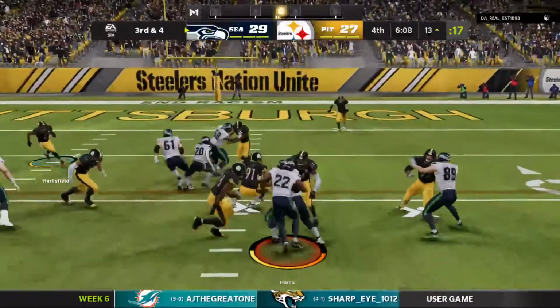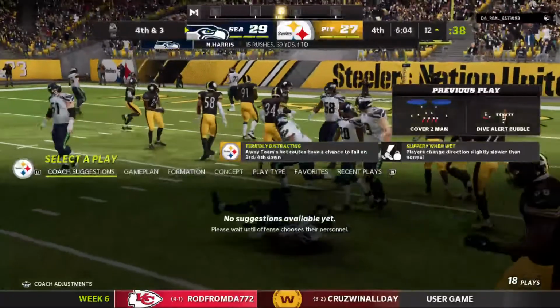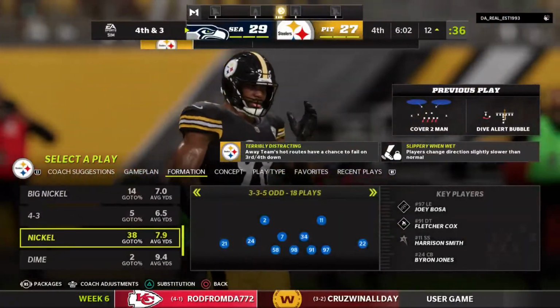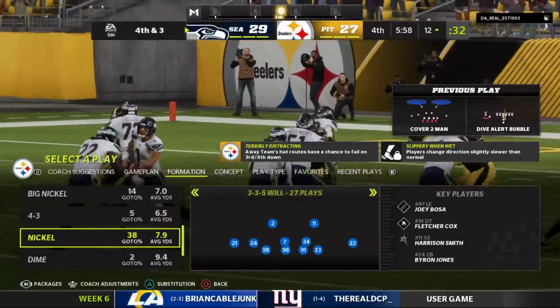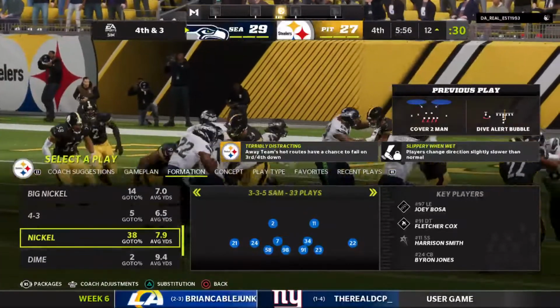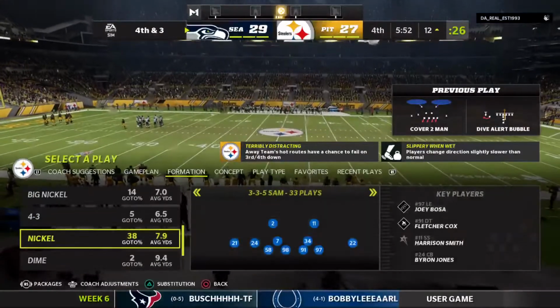On 3rd down, here's Harris. And they'll get him down about 3 yards short of the first. Just a yard on the run there, and that's going to bring us to a 4th down. This has been an up-and-down, back-and-forth type of a game, hasn't it? Maybe this long drive could take a little bit of the wind out of their sails, kind of settle things down a little bit.